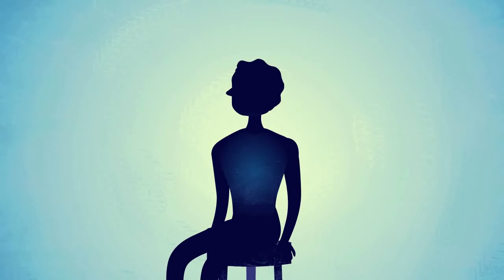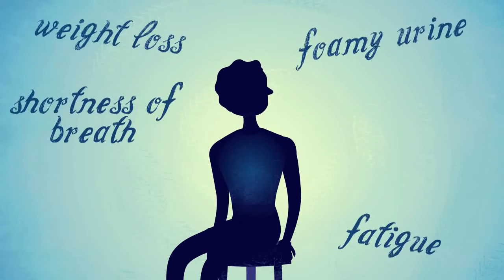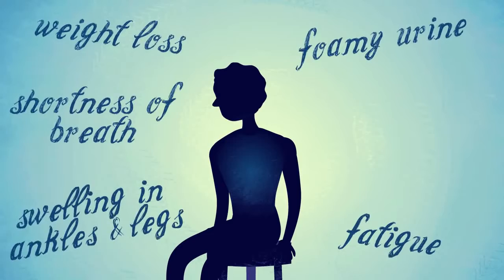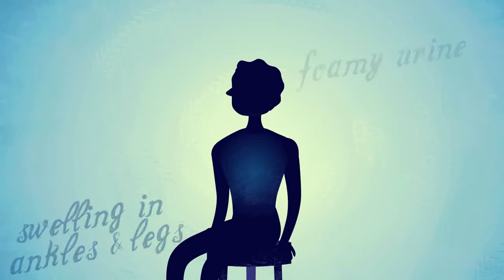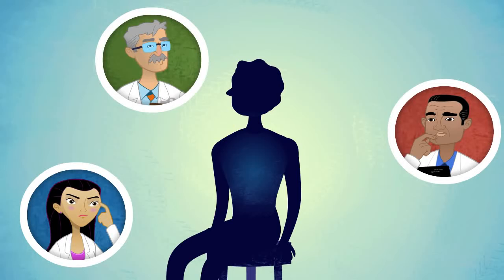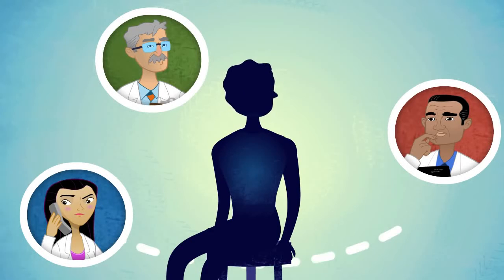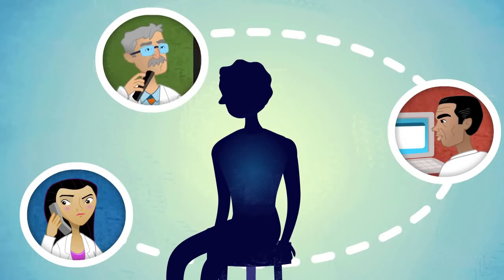The symptoms of amyloidosis are usually vague and nonspecific, such as weight loss, fatigue, shortness of breath, foamy urine, swelling of the ankles and legs, and numbness or tingling in the hands and feet. Because these symptoms mimic those of other common conditions, often being mistaken for heart, lung, or kidney disease, it's not uncommon for a patient to see several physicians before a biopsy is taken.